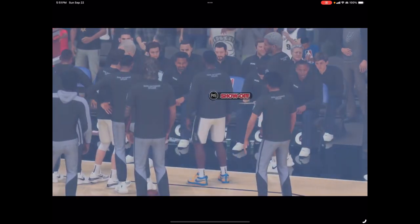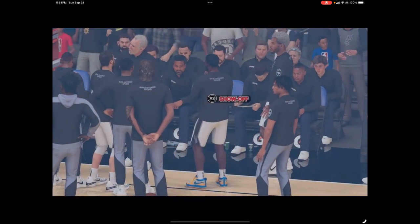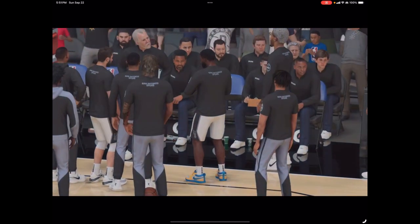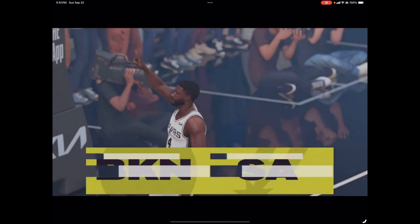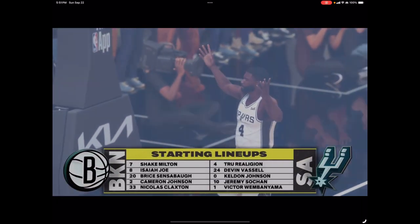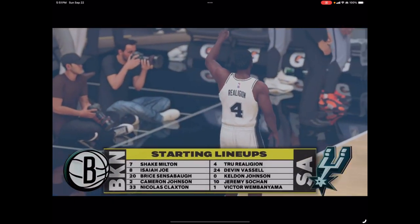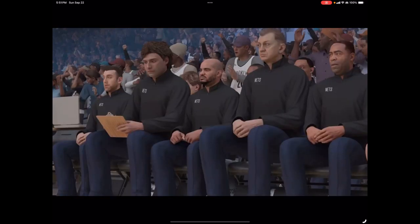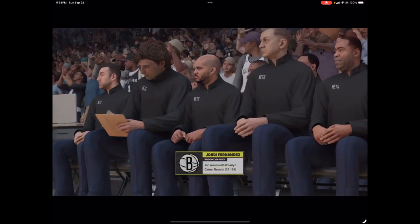Down in the block, it's Johnson with Claxton. Shake Milton is out there with Isaiah Joe. And it sends a ball in at the three. And for San Antonio, Sohan is the four with the lengthy Wembanyama playing the five. Vassell on the wing along with Johnson. And it's MP in at point guard.